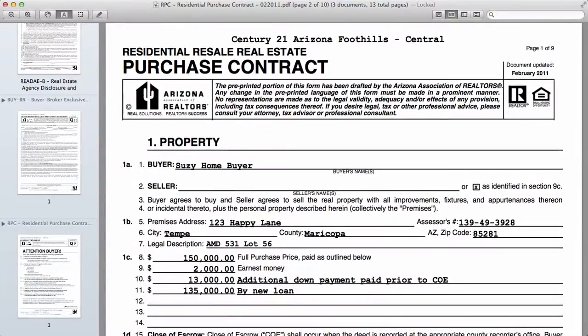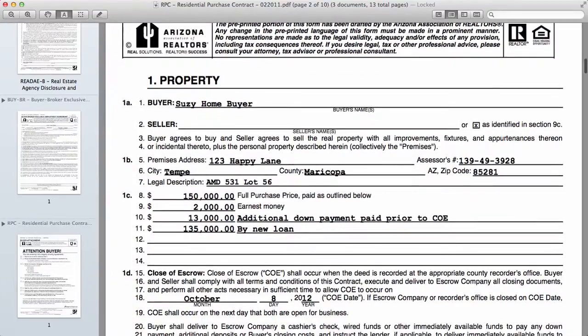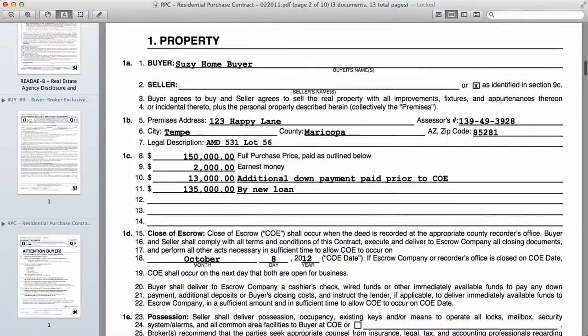I've used obviously a fictitious person here. It's Susie Homebuyer. In the case of you writing a contract, this will be your name. And the seller here we have as identified in section 9C, which is going to be where the seller actually signs on the last page. And if we go a little further down here, we have the premises in which you'll be putting a contract in, the assessor number, address. This is all stuff that your real estate agent will fill in.